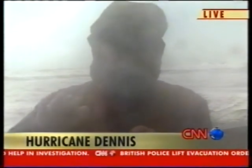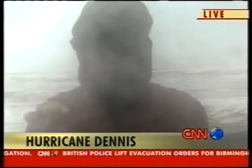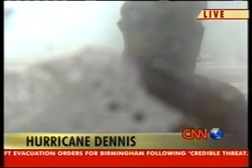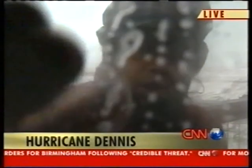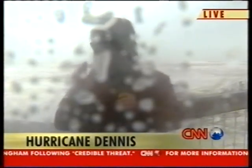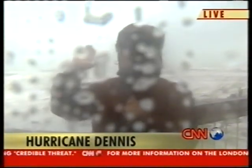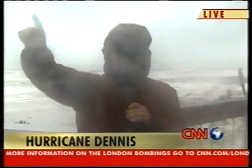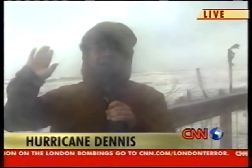We have had over 15 inches of excess rainfall here in the past month. The ground is absolutely saturated. As that happens, the wind is just taking these trees and pushing them into the power lines, and power lines are sparking everywhere now across the city.